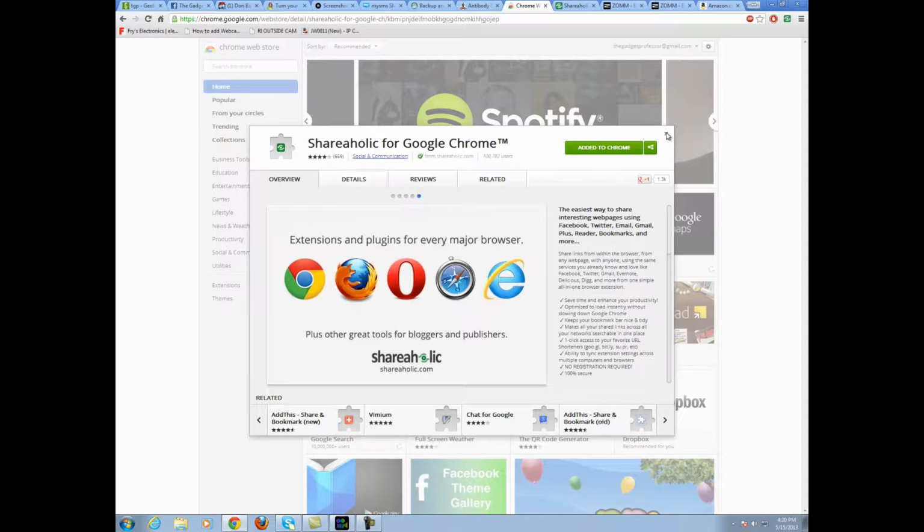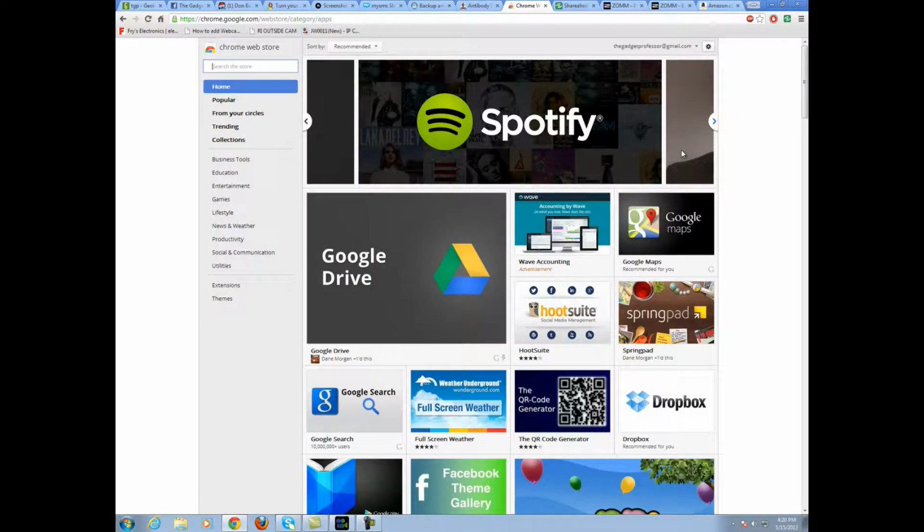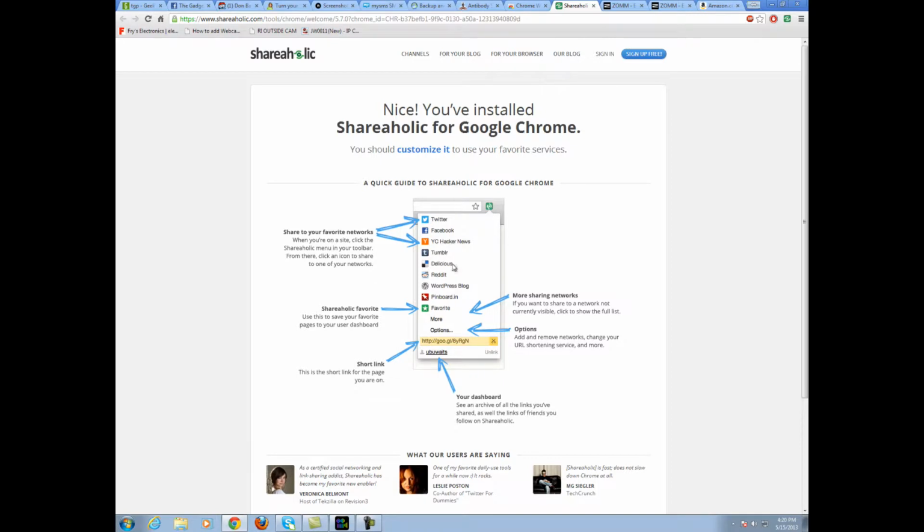What's nice about it is here's the little icon up here. All you do is click on that, and it gives you a drop-down menu, as you can see here, and you just click. If you want to share the page on Twitter, on Facebook, Tumblr, Delicious, WordPress, Pinboard.